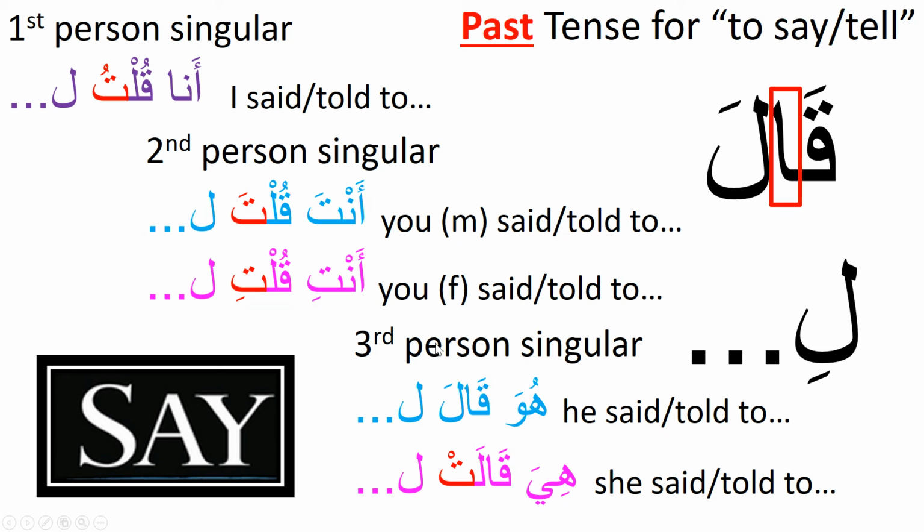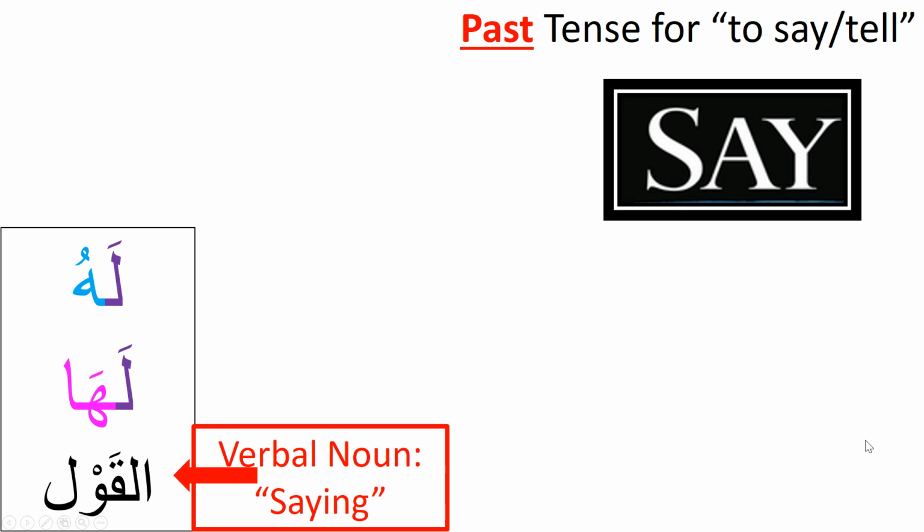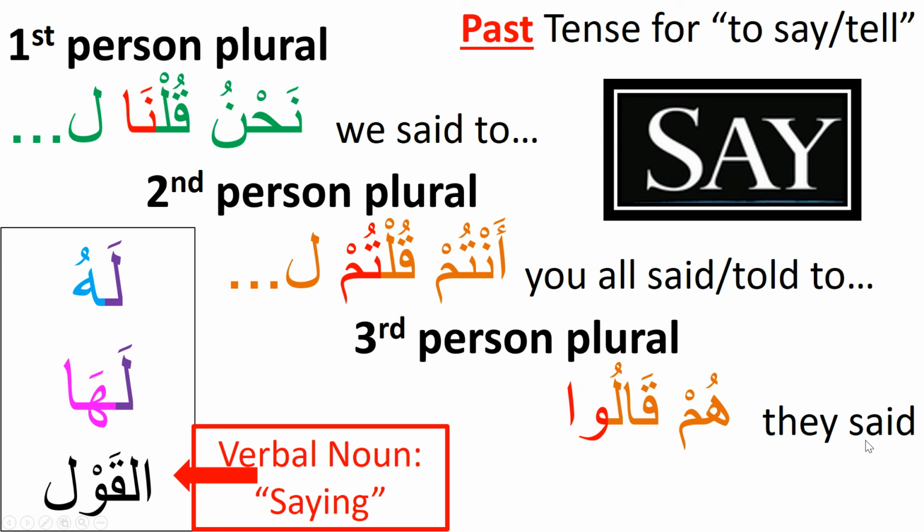Hua qala. In the third person, we get the aleph back. He said or told. Hiya qalat. She said or told. We is nahnu qulna. Notice how we lost our aleph. For you all, antum qultum. You all said. And then with our third person, whether it's singular or plural, we get our aleph back. Hum qalu.